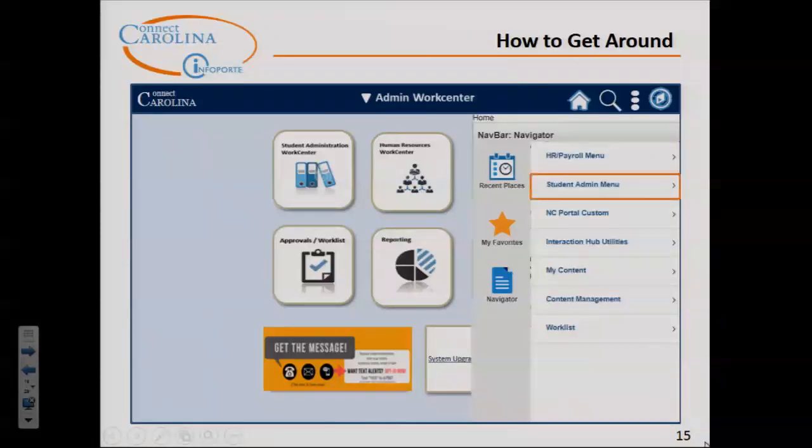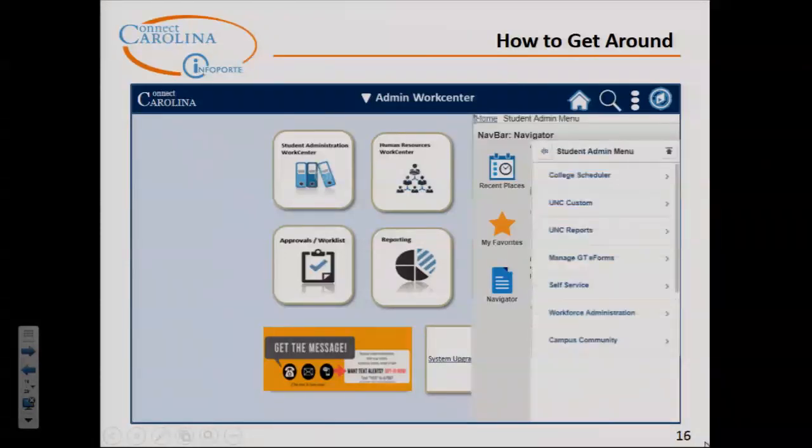So if I were to click on Student Admin Menu, it's going to open the next set of options, but it just kind of opens it on top of the other set. We do have some really awesome folks in ITS. PeopleSoft took away the breadcrumbs in this iteration, but we have some really awesome folks here in ITS that were able to put the breadcrumbs back for us. They're kind of hard to see on these slides, but they're up at the top above where it says Navbar Navigator. As you make selections, the breadcrumbs will go up there and you can see it.